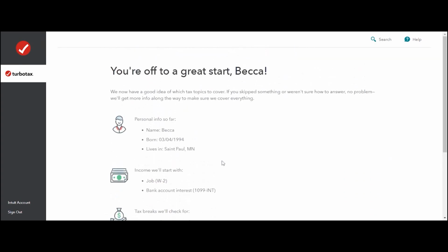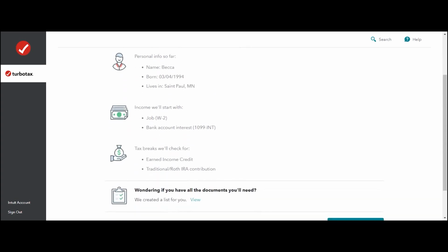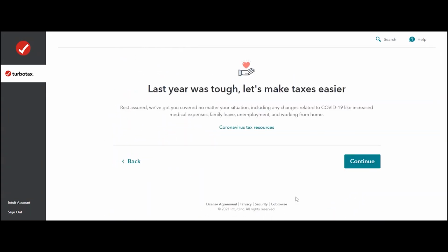And so it says, this is where we're done. This is what we've done so far. Personal information, income, tax breaks, all that stuff. Let's keep going. And I know I'm going pretty fast here, but I will say that TurboTax, I've been using TurboTax since I was 16, and it's very self-explanatory.